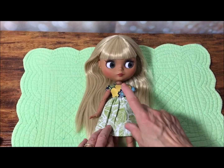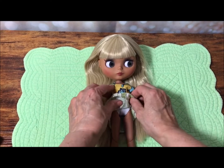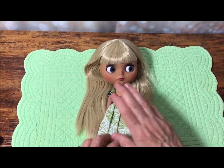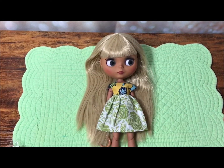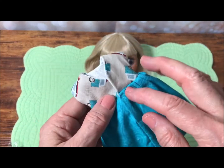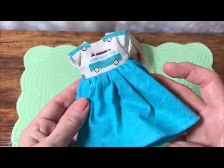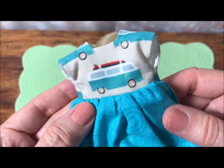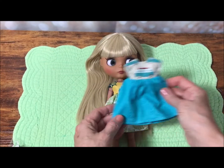But anywho, so she's back on her movable jointed body. And so I've got this on her. Oh, I made her some undies. Made her just a quick, easy pair of undies. And I made her another little dress. I need to put a snap on it. But otherwise, this is out of my scrap bin. I made this little dress. Look how cute that is. That's going to look cute on her.